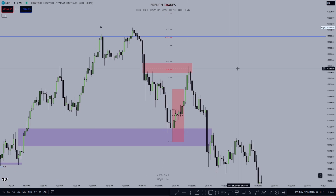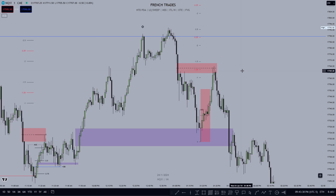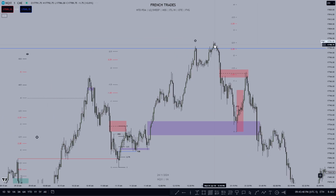Personally, I didn't have this on my chart, and I'll be honest, I did not see this. And this might be a mistake that I made because I was so focused on the buy model. But to be honest, it was a mistake in the first place to trade anything after it hit this level. I should have just closed my laptop and been done for the day.